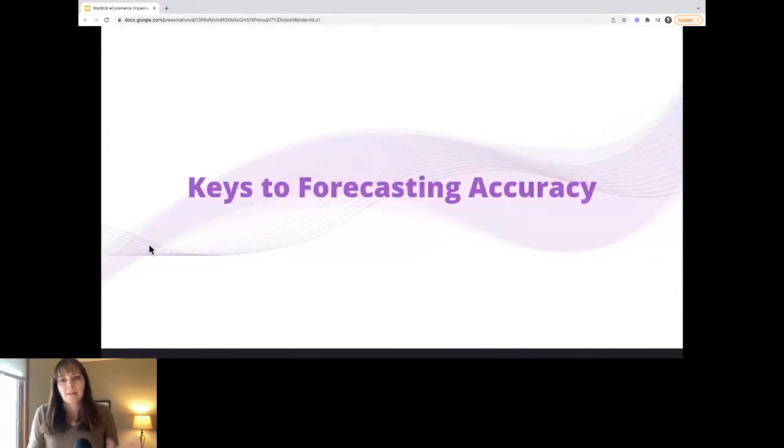So we're going to dig into now some real keys to forecasting accurately. I come across a lot of people who have spreadsheets where they're trying to figure out what should we be ordering, how much are we going through. And so figuring out what are some things to hone in on and focus on so that you're getting better forecasting of what your customers are likely to want.